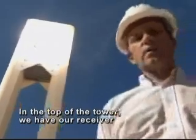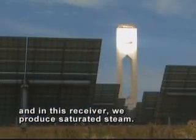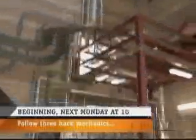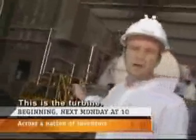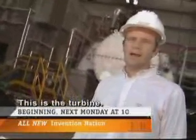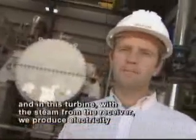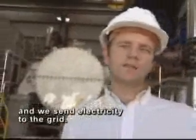In the top of the tower, we have a receiver, and in this receiver, we produce saturated steam. That saturated steam, produced inside a network of stainless steel tubes, is piped down the legs of the tower to the heart of the system. This is the turbine. It's 11 megawatt power, nominal power, and in this turbine, with the steam from the receiver, we produce electricity, and we send electricity to the grid.